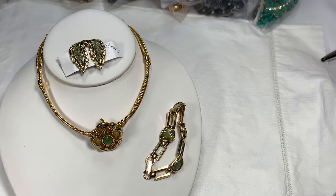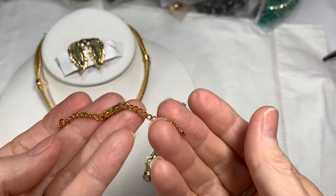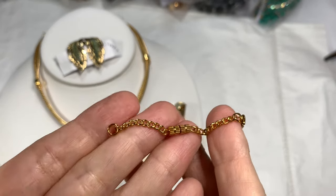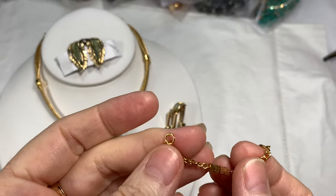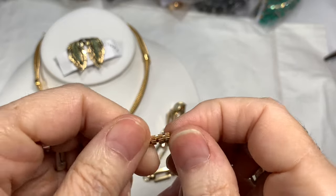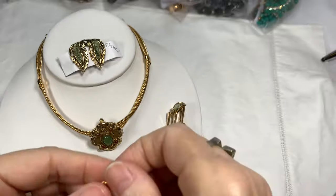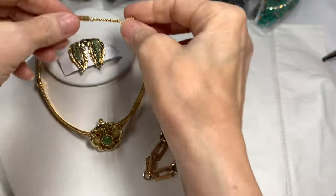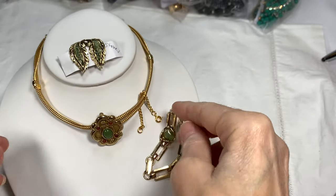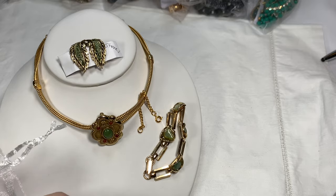Now the chain is 15 inches, and I'm adding this awesome little gold tone extender. It has a spring ring on one end, the little ring on the other, and then once you get it connected to your necklace, all you have to do is use the barrel clasp to open and close the necklace. So I hope that helps. I'm going to try to pick up some more necklace extenders so that on the shorter vintage pieces, we'll have a lot more wearability with each one.